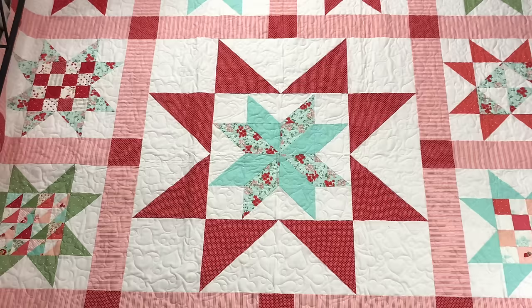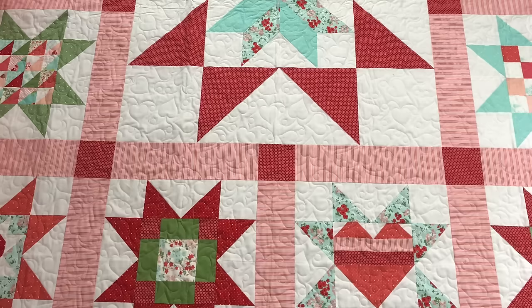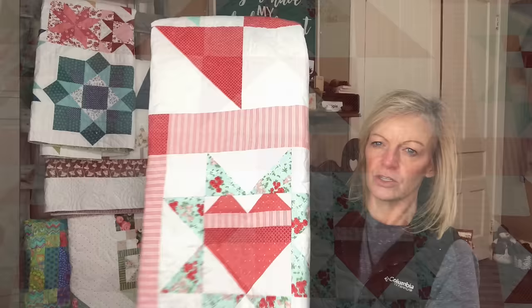So you have some mint greens that go right along with the reds and the pinks, and then she has used the white solid for all of the background fabrics. Some of these blocks have these cute hearts in them, making it just perfect for Valentine's Day.